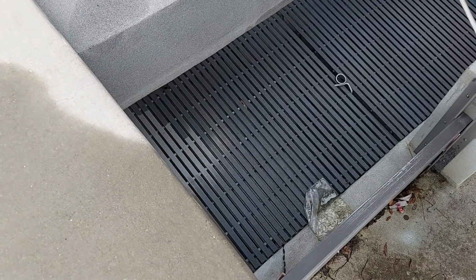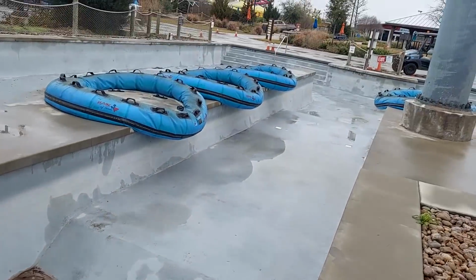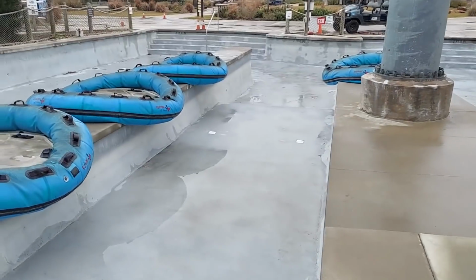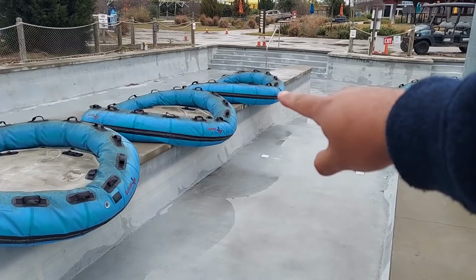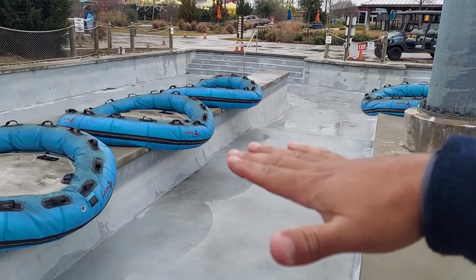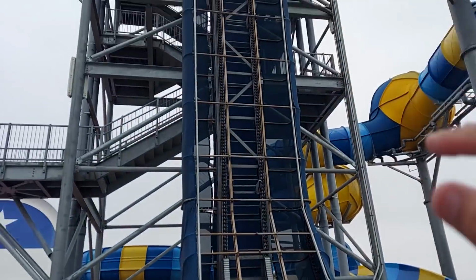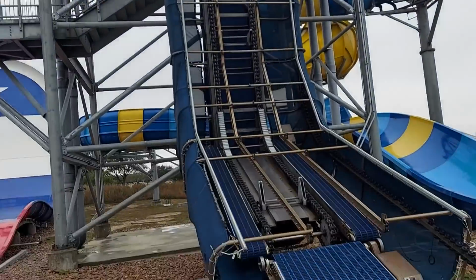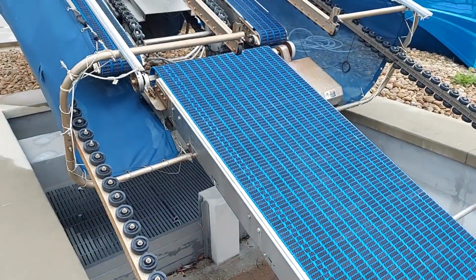Now this drain right here, it might look pretty intense, but honestly there's not a lot of water flowing directly over it. There's no water right here. It's mainly back over here. And what's cool about it is it's natural in the sense that there's a flow this way, so the big rafts naturally float here and then get caught up into the conveyor to take the rafts all the way up to the top of the tower. It's really cool. Very simple. Makes life a little easier.